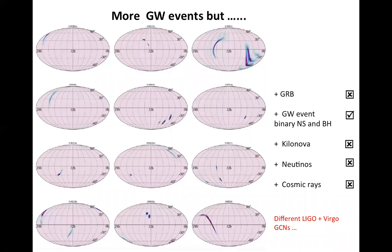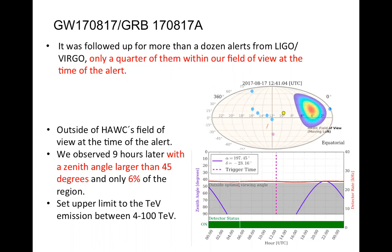There are more than 10 gravitational wave events reported in GCN circulars. When an event happened inside the HAWC field of view, HAWC reported upper limits, and all of them are different. Of course, there are no optical, X-ray or gamma ray observations, so there are upper limits in all of these cases. Only in the merger gamma ray burst, GRB 170817A, followed by more than a dozen alerts from LIGO and Virgo, everyone put a telescope on it and put upper limits. You know the famous paper.